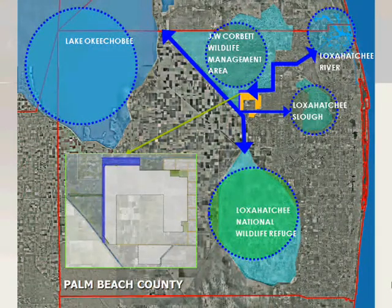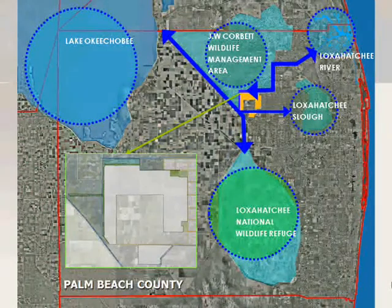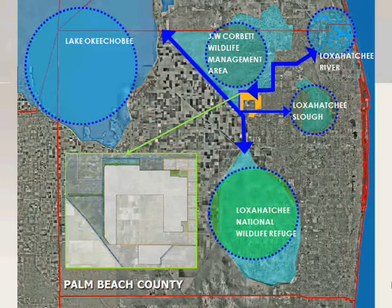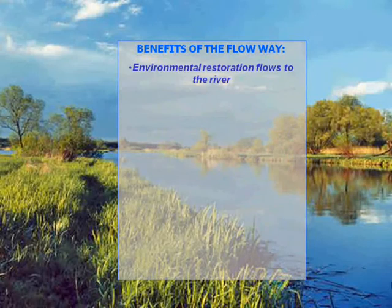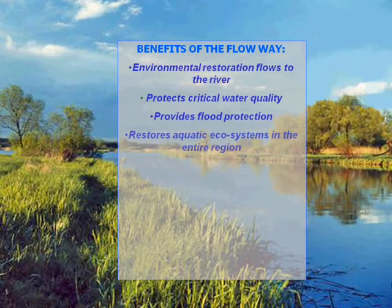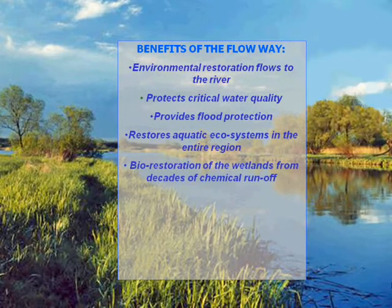The flowway will also enable water managers to prevent harmful excessive stormwater discharges to the south estuary of the river by providing access to the regional storage reservoirs. By incorporating this feature on our site, we are providing an outlet close to the river, protecting critical water quality and providing flood protection and water supply in the region. Besides restoring the long-destroyed connections and improving overall water management, this method truly works as a healing mechanism to the aquatic ecosystem of the region.